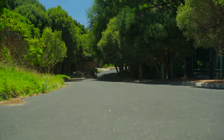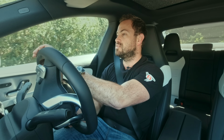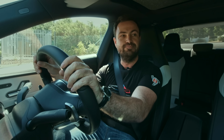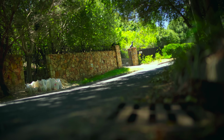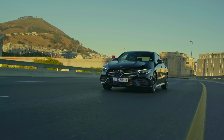But if I'm honest, this is a pretty good little engine. Don't buy this engine if you're looking for a nice engine sound, because you're not gonna get that here at all. But with 120 kilowatts, 250 newtons, this is a pretty potent little power plant. See what I did there? Alliteration. In summary, I think when it comes to the refinement of this vehicle on the road, Mercedes-Benz have done just enough to justify the Mercedes-Benz badge on the nose, I think.